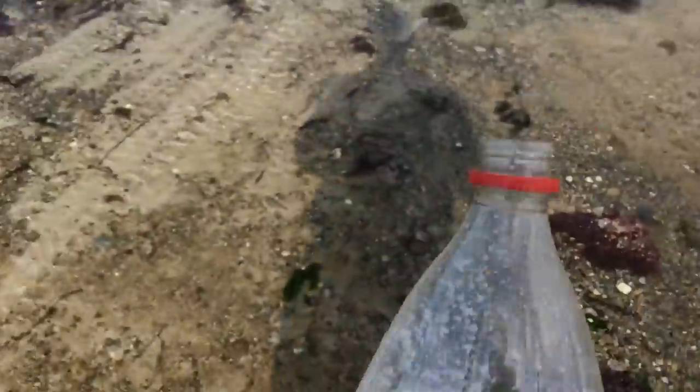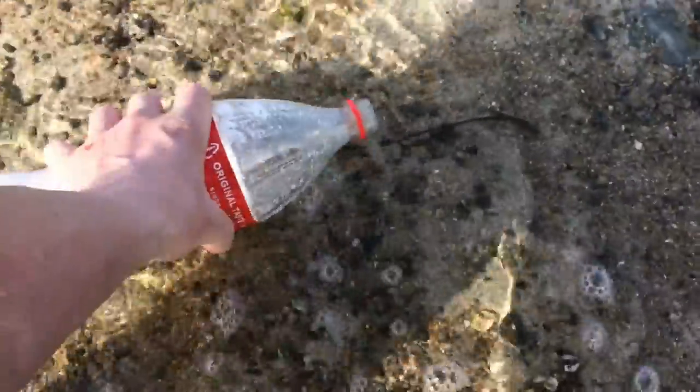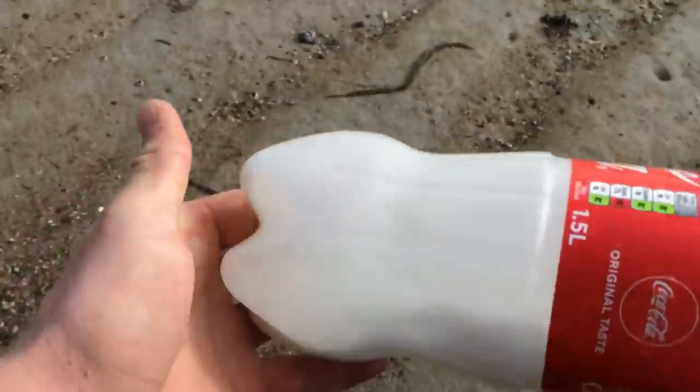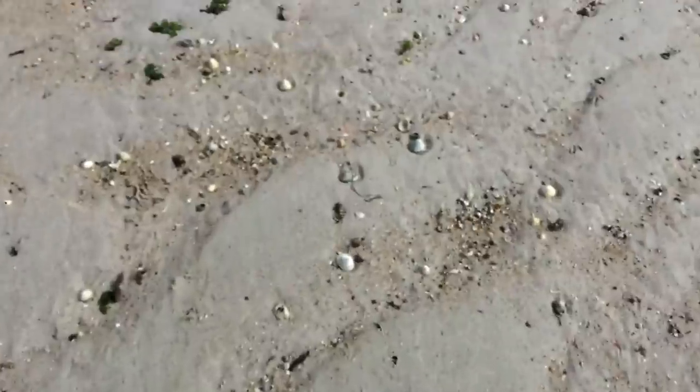Just got a bottle full of salt. And then I just fill it up. Got loads of water in it. This is all the old stuff from the last video. You want a really salty solution. And then you pour it in the holes. Because the beach is so dried out, we want the salt to go right down the holes.